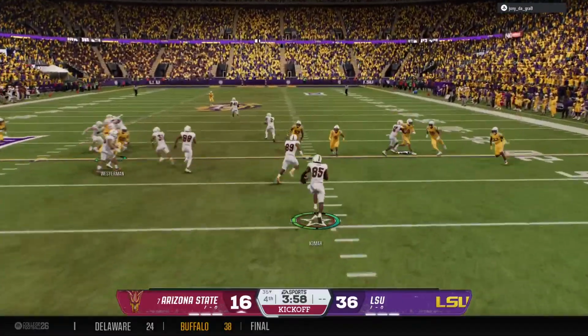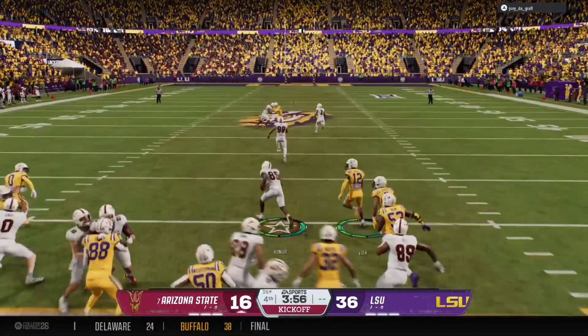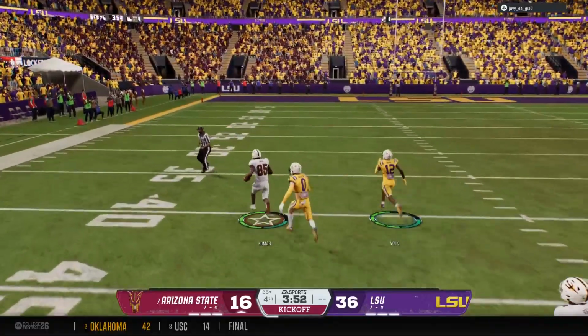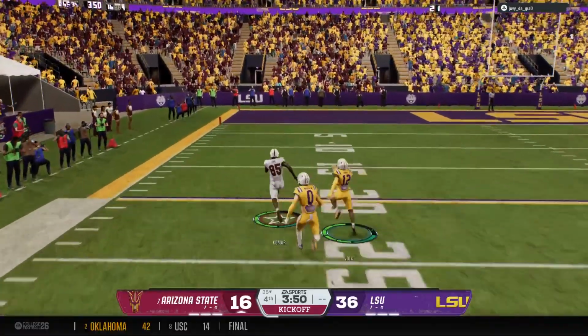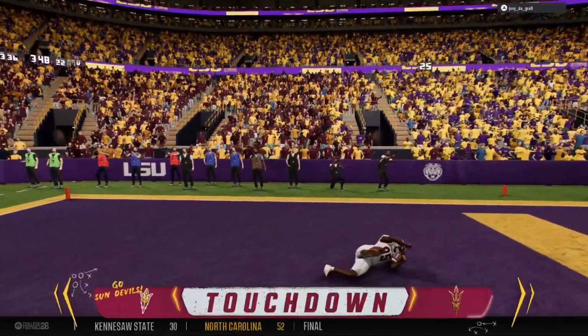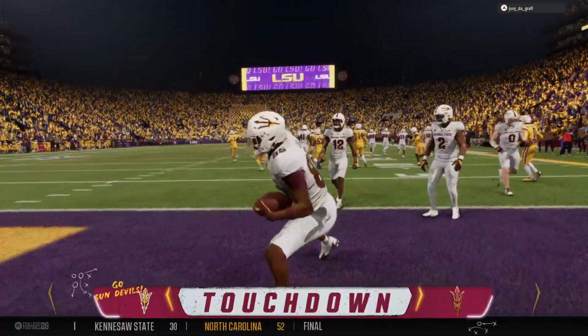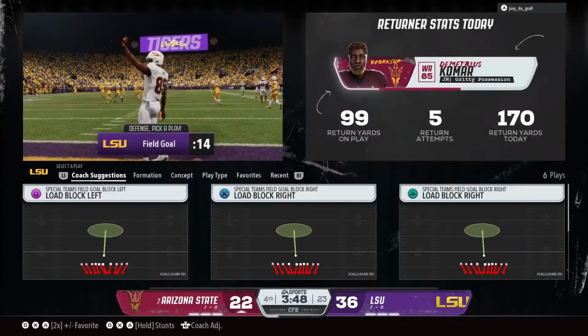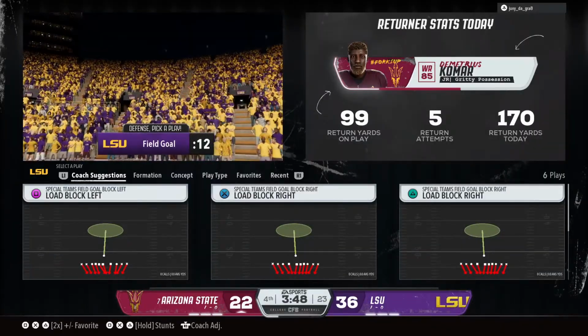Here he comes from inside his own 5. He only needs a sliver of daylight. Oh, what vision. Wide open, and it's a foot race. They won't get him. It's a touchdown. He is headed to the sideline with a little bounce in his step after scoring on that kick return.